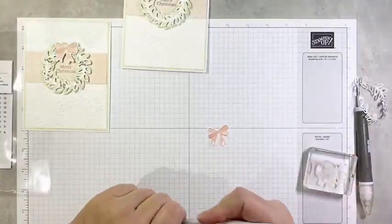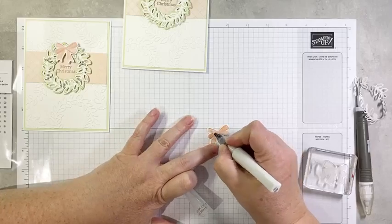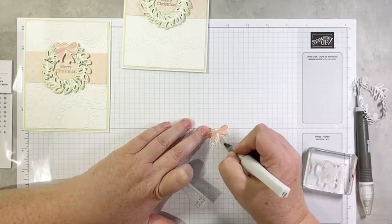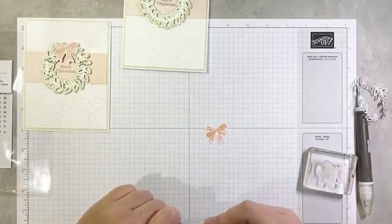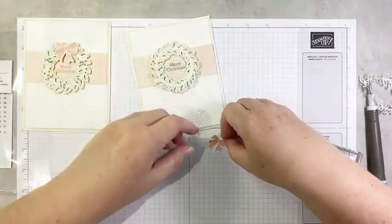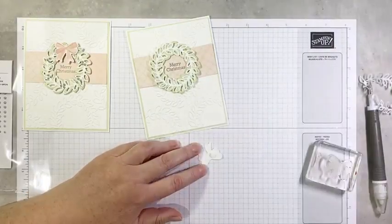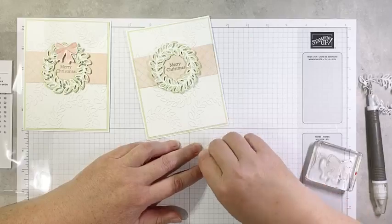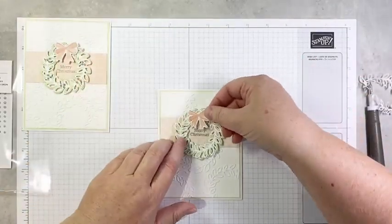We're gonna add a little bit of bling. So we'll add a little Wink of Stella here, just to bling that up just a bit. It also is gonna blend that ink a little bit as well. And then I'm going to add another mini dimensional. Actually, I might add a couple of mini dimensionals to the back of my bow. And we're gonna add that to our wreath. Just like that.